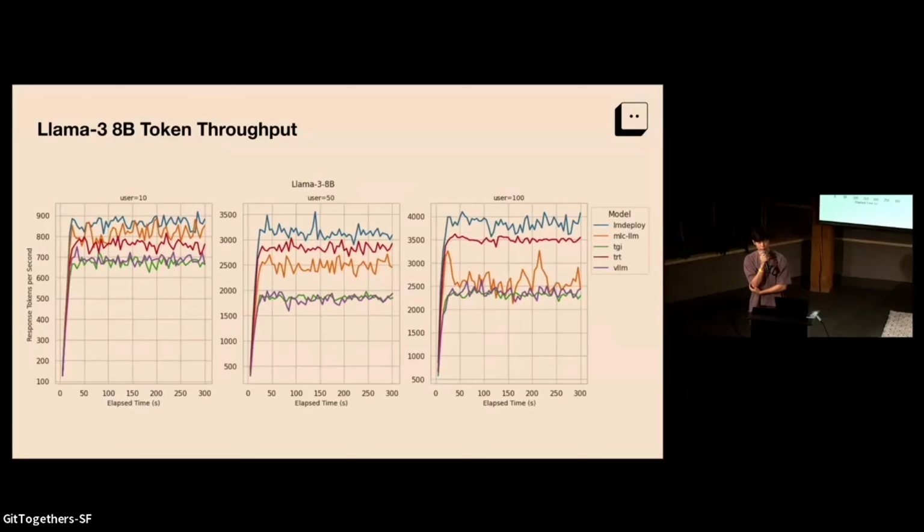Looking at the token throughput, we can see that LMDeploy and TRT are the top tier, especially under high user loads. MLC, TGI, and vLLM are kind of similar under high user loads, and MLC is probably doing a little bit better on the lower user loads.